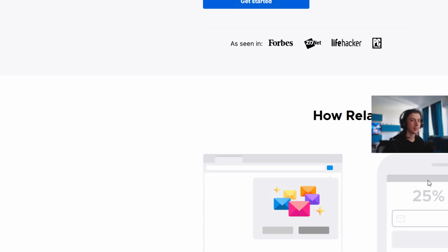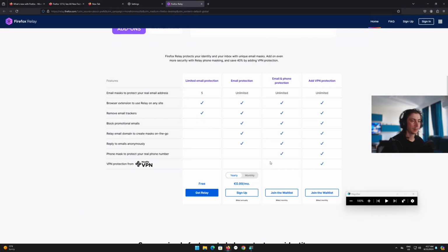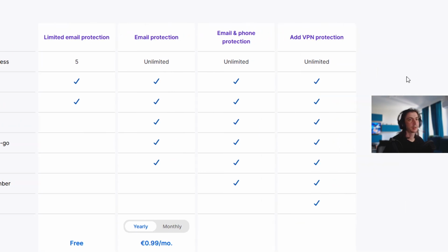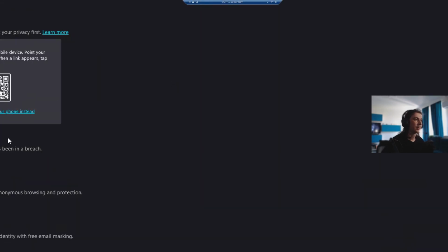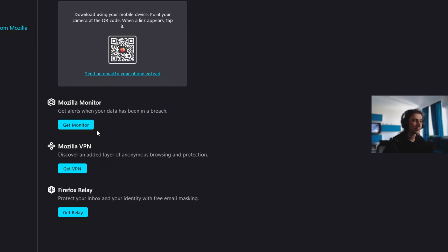And let's just visit the relay for a second and see. Yeah, it's $1 a month, or you can get the free, but for free you only get 5 email masks. You can check this for yourself. But this is one other way Firefox makes money, by providing these services to you. Instead of just stealing and selling your data, you have actual services that you can give them money for and use for yourself.